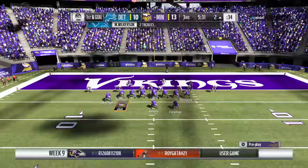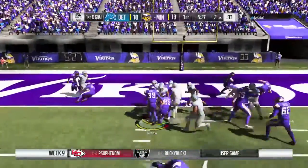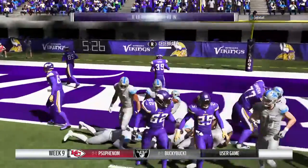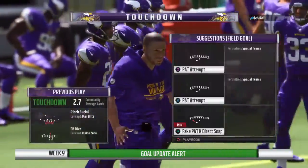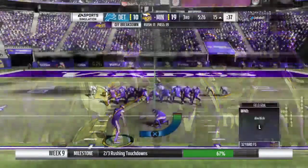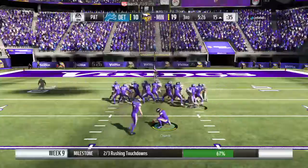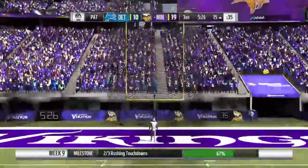Sometimes with the running game, you've just got to stick with it. Look, it's the third quarter, no time to panic. And he'll get in! Touchdown, Minnesota! It's the fullback with his 2nd touchdown of the game, 4th of the year. And the Vikings capitalize on this short field as they take it in for 6.